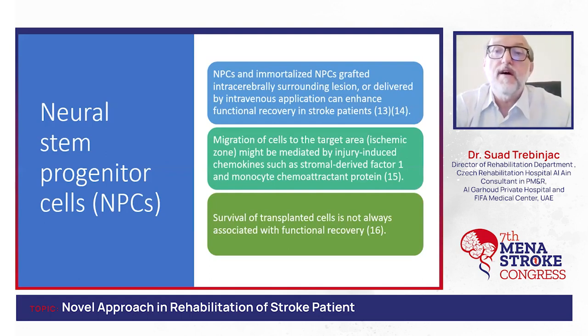Two articles are very significant. They talk about the effect of neural stem progenitor cells and immortalized neural stem progenitor cells, which are grafted intracerebrally around the lesion of ischemic stroke. They can also be applied intravenously, through the venous system. It was found that these cells provide functional recovery in stroke patients. These are very promising results.